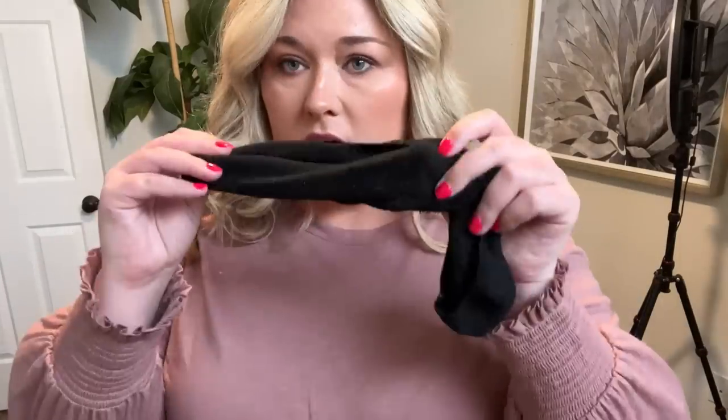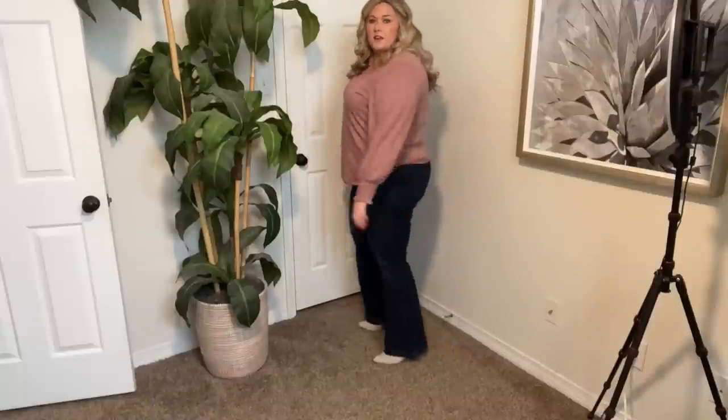This top from Maurice's, which I got from Poshmark. And then these are those Walmart Sofia Vergara, I think they're called the Melissa Pull-On jean. So cute, right? So comfortable. I'm gonna put on some thick socks for the boots. And then I'll show you the jacket that I wanna wear. Okay, boots on. They're very comfortable, by the way.